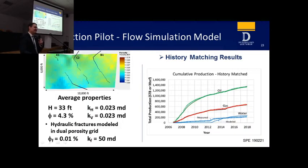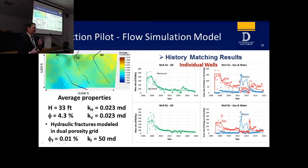And the other thing it gave us was some data that we can match, we can validate, we can test our models against to see how good our models are. So that's what we did. We built the model of that same area. So here are the three wells. Here are the reservoir properties. We modeled those hydraulic fractures in a dual porosity grid. Not really important. We were able to capture the behavior of the injection in our model. So we can see that breakthrough happening when we injected water, and then the gas, we can also see that. We can match that in our model.